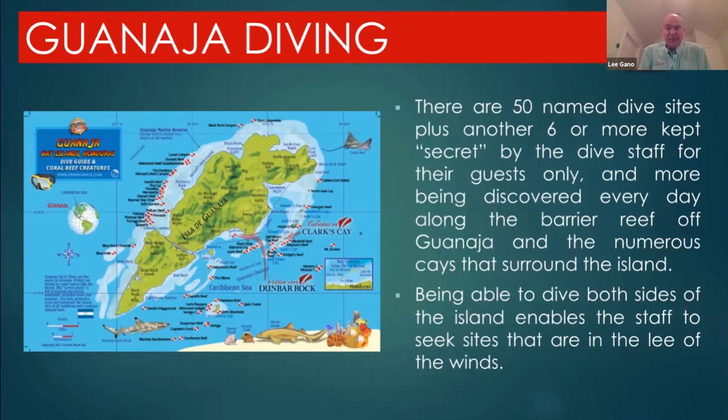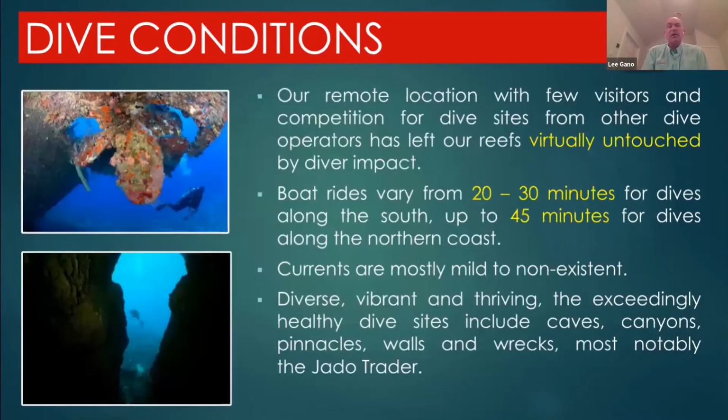And we have all sorts of different types of diving. You can see on this picture that there are dive sites all the way around the island. So no matter where the wind is coming from, we can go to one side or the other and tuck in behind the island and have nice calm diving. We've got beautiful wrecks and swim throughs and just amazing, amazing stuff.